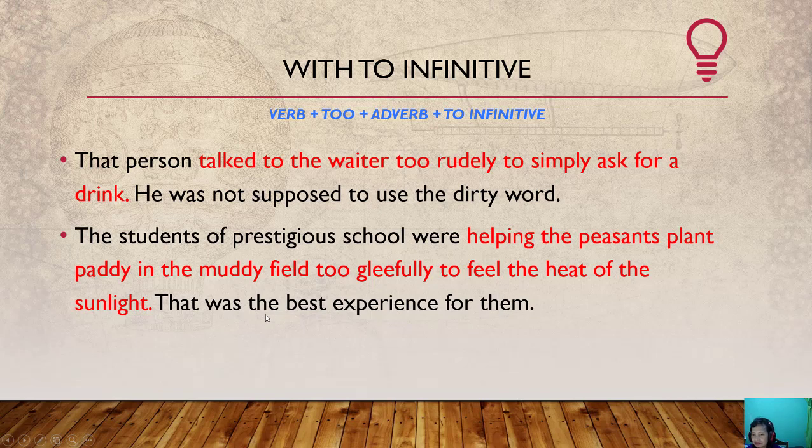Perhaps you know that students from prestigious schools usually come from rich families. What I mean is, they are used to living in a very clean and cool place because of the air conditioner. So when they had to come to the muddy field, they were very excited, because this is their first experience to be in a dirty field, helping peasants to plant paddy. So they ignore the heat of the sunlight. Too gleefully to feel the heat of the sunlight. They ignore the heat because they were too excited.